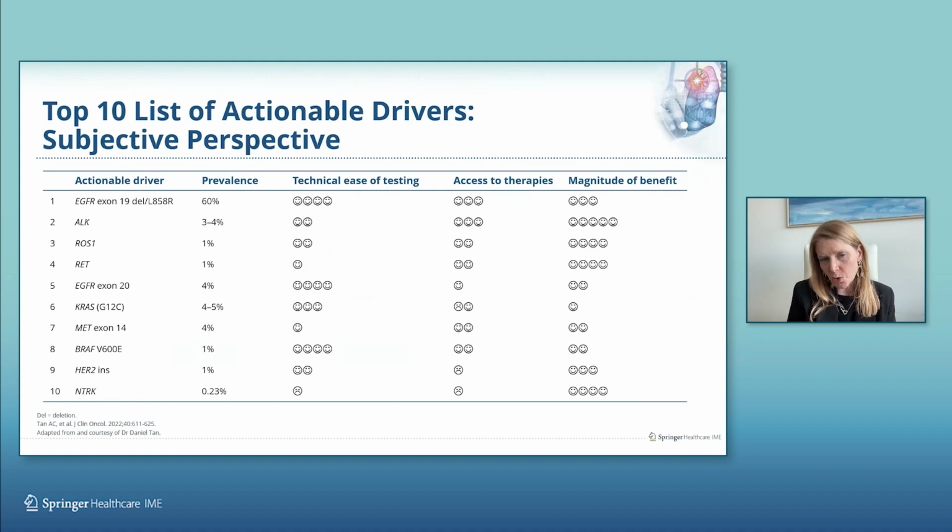Thereafter, you can list all of your targets, looking at the prevalence, and the technical ease of testing. Of course, very important, as I said before, the access to therapy, and somehow more subjective, the magnitude of benefit of therapies. And based on that, this is a policy discussion, this is an institutional discussion, and this is also a key opinion leader discussion.